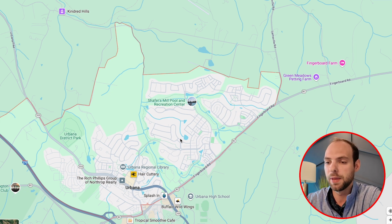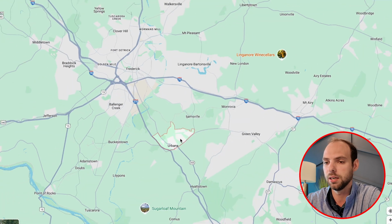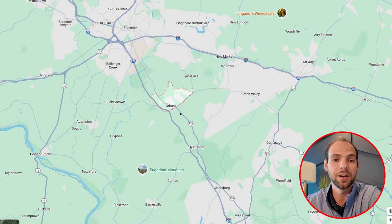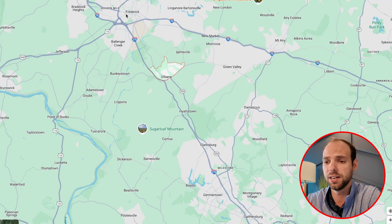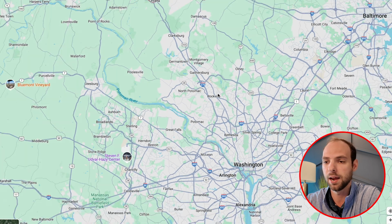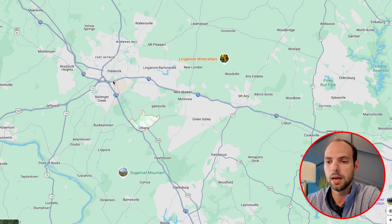Now if we backtrack here and show you Urbana as a whole and where it's located within Maryland, we're going to zoom out, and you're literally right next to I-270, which is great for people looking to commute into work, or even get over to 70 through a 10-minute back road drive to New Market and hop on 70 all the way into Baltimore. But a lot of people I find either work in Frederick or they just hit I-270 here all the way into DC or Montgomery County, or they can easily hop on 70 and go into Howard County into Baltimore. And then Frederick's about 10 minutes up north.